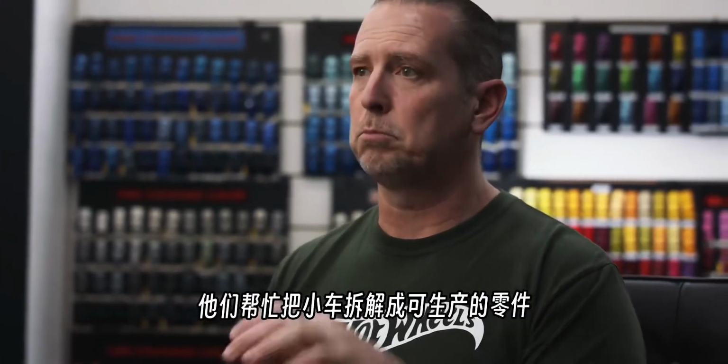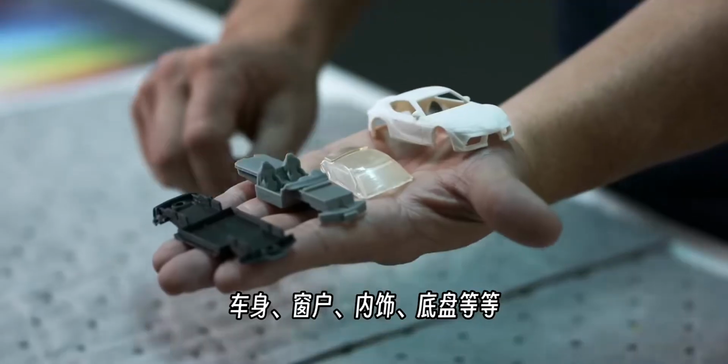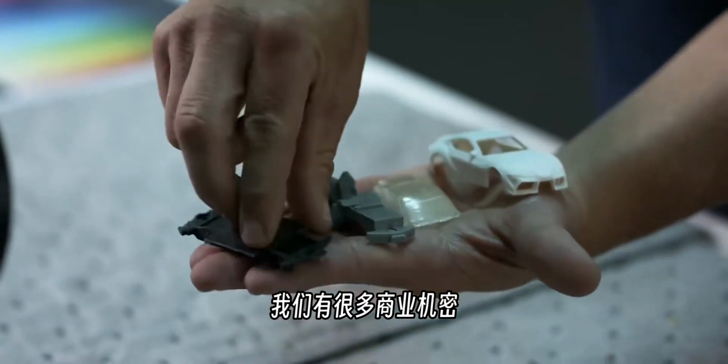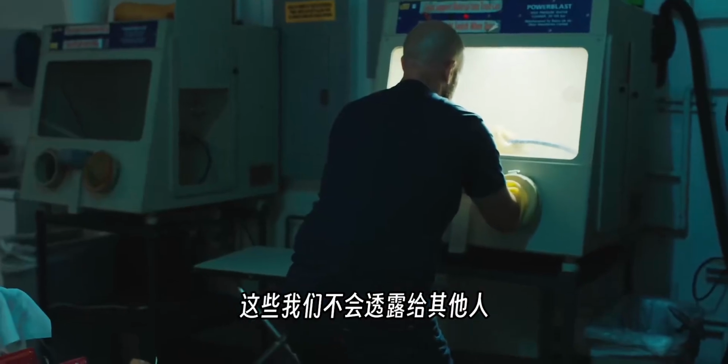We'll tweak that design until we're happy with it. We'll turn it over to our overseas partners who help us break it up into manufacturable pieces, a body, a window, an interior, and a chassis, things like that. We have a lot of trade secrets of processes and development, as well as decoration processes that we just do not share with the industry.